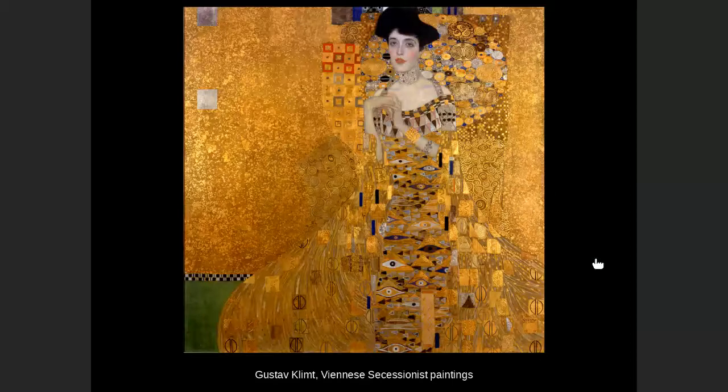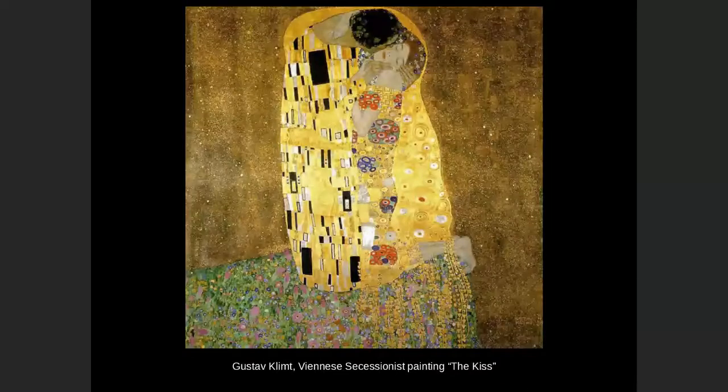The figures and images here are not anatomically pure and correct the way Michelangelo was doing and Bernini in the Baroque period. These are almost abstractions, and really many people consider them to be some of the most beautiful artwork ever created. And this is obviously his most famous work, The Kiss, with the embrace here. These two figures were not in the Palais Stoclet. These were just paintings that he did. And these are in museums. If you go to Vienna, I believe these are in the Belvedere Museum, which is one of the great art museums in the world, where you can see a lot of Klimt's work.